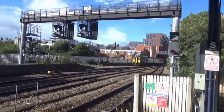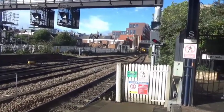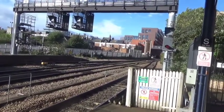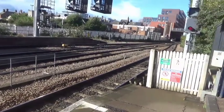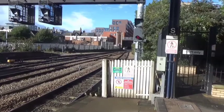As my train was pulling in, the 1127 LNER service to London King's Cross departed. So, yeah. Let's see what else shall turn up. If the barriers don't work now.